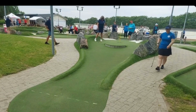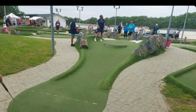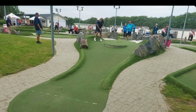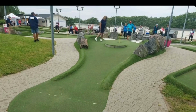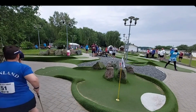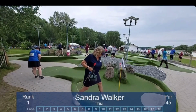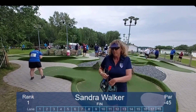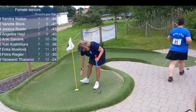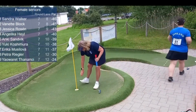Vanette has a longer putt here on lane 6. Vanette, and it looks perfect. She even goes and grabs her bag before she sees if the ball will go into the hole. So she was very confident that this one is going to be an ace. Also a perfect line and ace for Vanette. Also a perfect line and ace for Vanette.